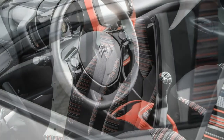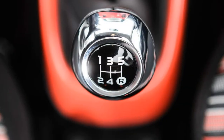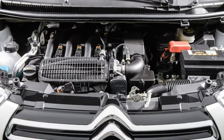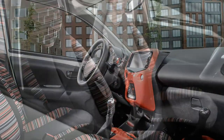Currently Euro NCAP still hasn't got its hands on one, but we'd expect Citroen C1 safety to be better than the last model, which notched up 3 stars back in 2012. We'd be surprised, as would Citroen, if the score is lower than 4 stars this time out.